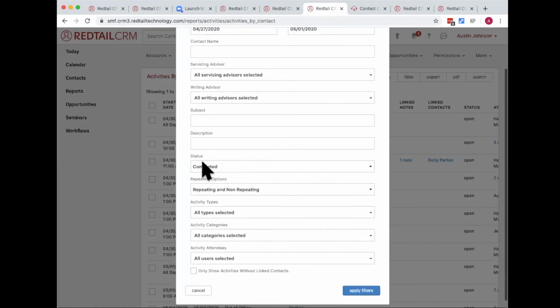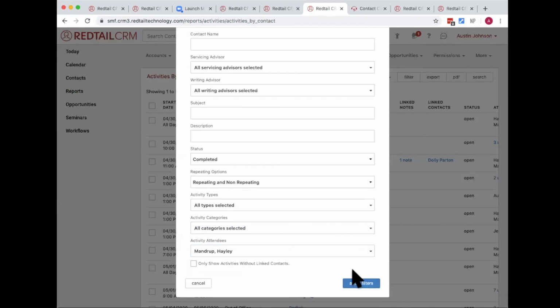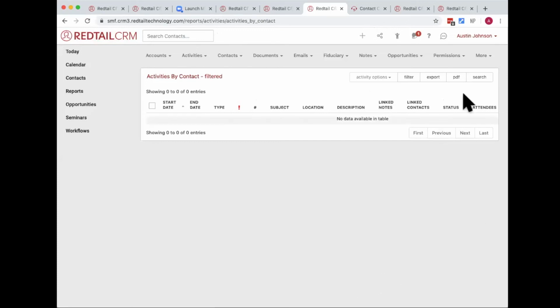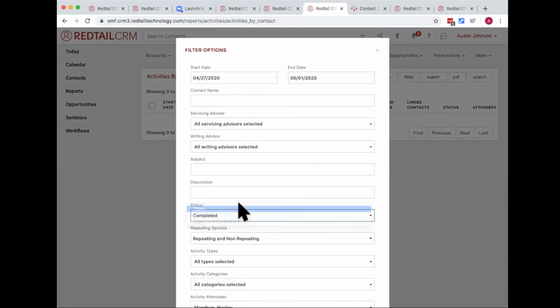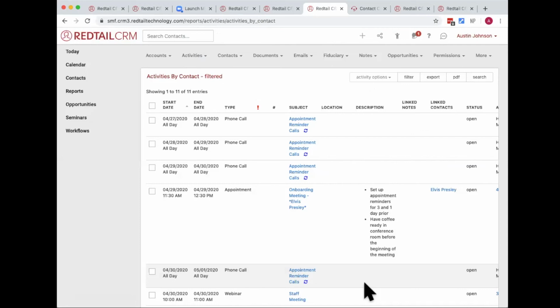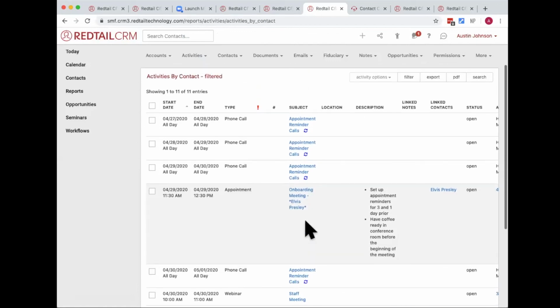Let's take a look at the completed activities that Haley completed. So I'm going to look at Haley's productivity for last week. I'm going to apply the filters, and we're going to take a look. Oh, looks like Haley didn't get anything done last week. Maybe we should check in and see why that is. Maybe she's just not putting things into completed status. So if we apply the filters. Okay, so it looks like there were some onboarding meetings and some appointment reminder calls taking place. She's not putting them into completed status.